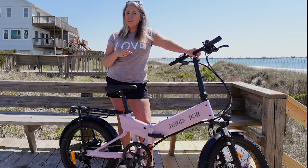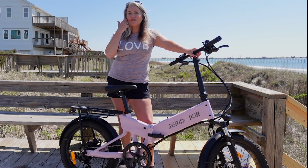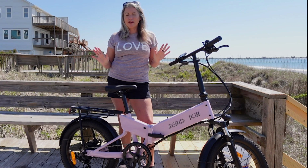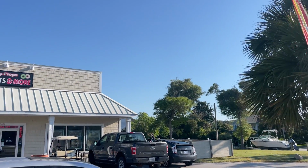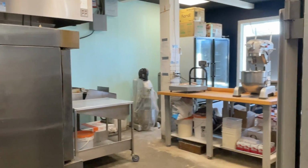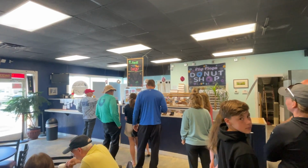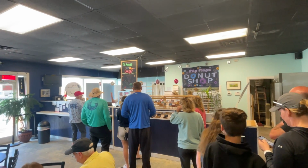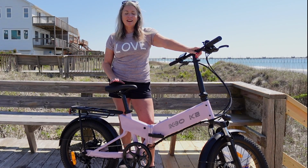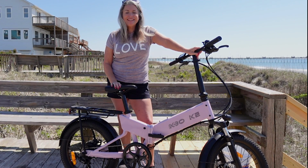So our first stop today is going to be a place that I actually have not been to yet, but I have heard tons of good things about them, and that is Flip Flop Donuts. They are the only handmade donut shop in Emerald Isle, and you have to get there early because they do sell out pretty quickly, and they're only open a few days a week. So let's get on our new ride and go over there and grab some donuts.